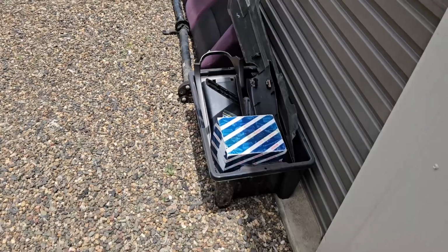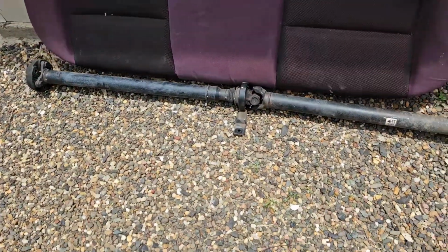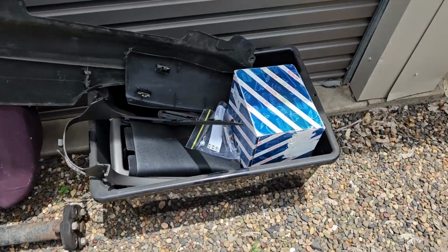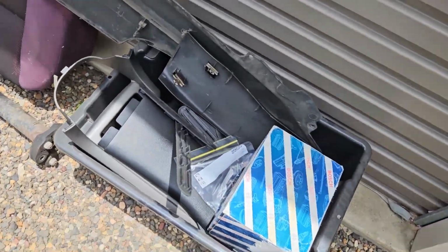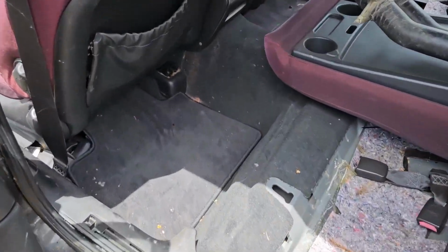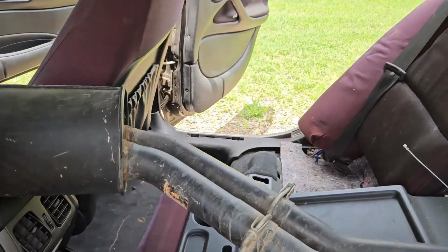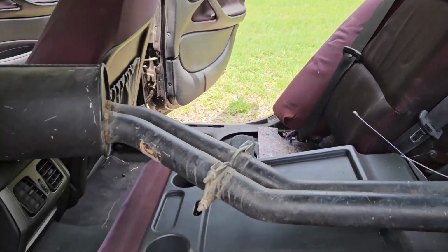Righto, this is everything we got out of there. As you can see, the back seat, we got the drive shaft there, all those bolts I believe would be for that drive shaft to go back together. This is all the interior we need to put it back together, but we'll have a look. Actually, it doesn't look too bad. For something that's been sitting 8 years, it's pretty tidy. I'm curious to see what's in that boot too. I haven't opened her up yet.